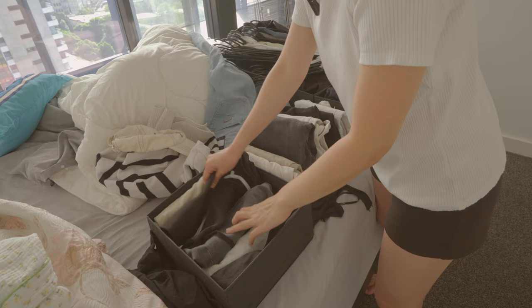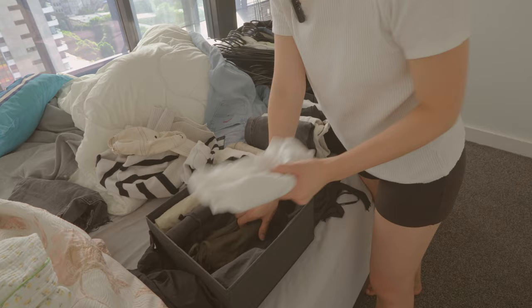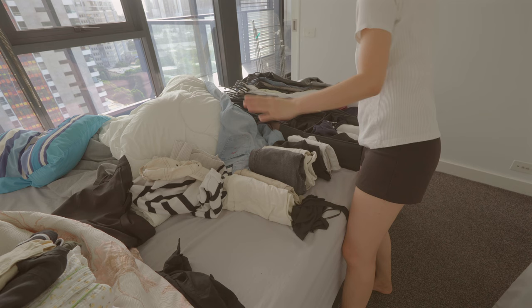I'm just gonna keep everything that is comfortable. Keep all the shorts. I'm also gonna keep all of my working out clothes. All right, I think we have everything that we need in the next 12 days. Now we can get to the packing.